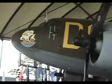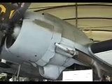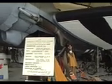This is the C-47 that brought paratroopers into the area of Sainte-Mère-Église just before the amphibious landing. A whole lot of equipment.